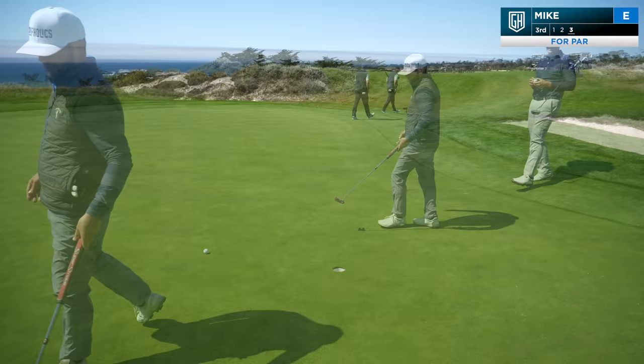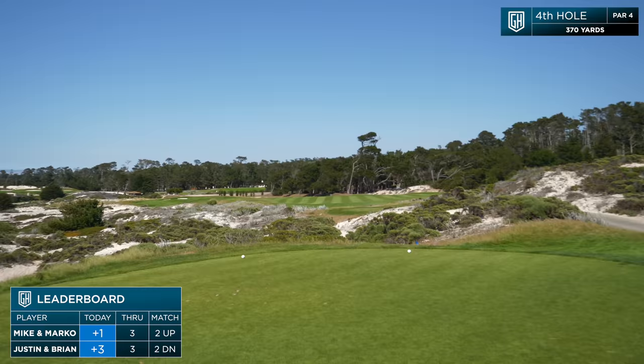Spyglass strikes again. All right, guys, hole number four here. This is an awesome hole. It's only 370 yards. So you only need to hit something out there, 230, 240. It's straight downwind right now, too.